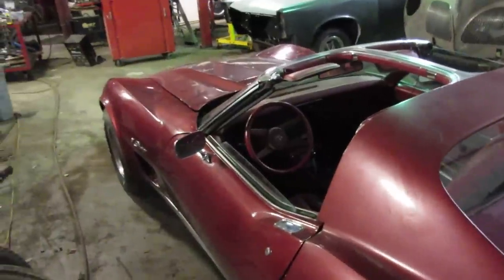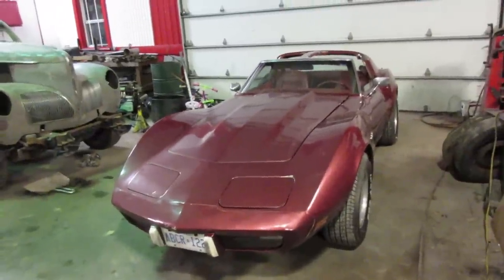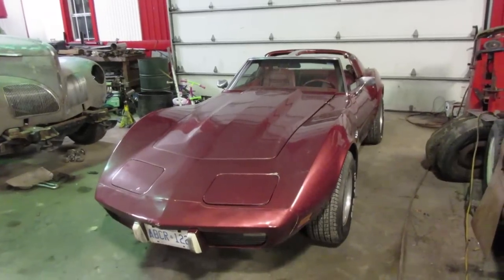Perfect for Rick. Maybe he'll grow a mullet. We got all winter to tear this apart and hopefully cruise around to go to speaking engagements for this next year. So here we go.